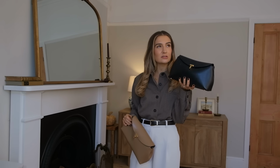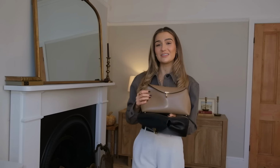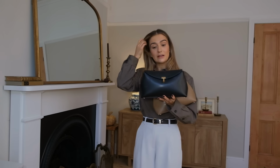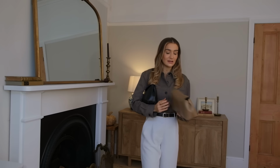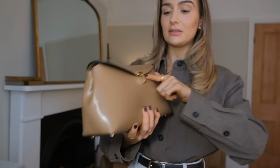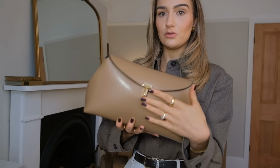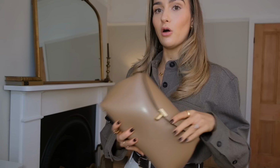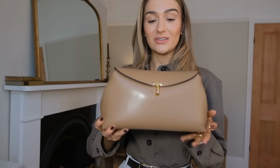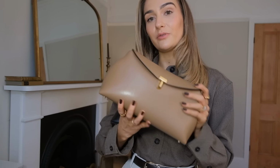I think I got this at the start of the year, and then I got the camel version more recently, which is just the dream. It's absolutely everything. Again, this is a really, really versatile bag because it works as a clutch, like I have them now. I use these all the time when I'm going out, and I just feel like they are so chic and so elegant. I love how minimal the branding is. You wouldn't know unless you knew this bag that it was designer, but it just looks so luxe with the shiny leather. The colour of this one is just honestly everything. I'm absolutely in love with it.